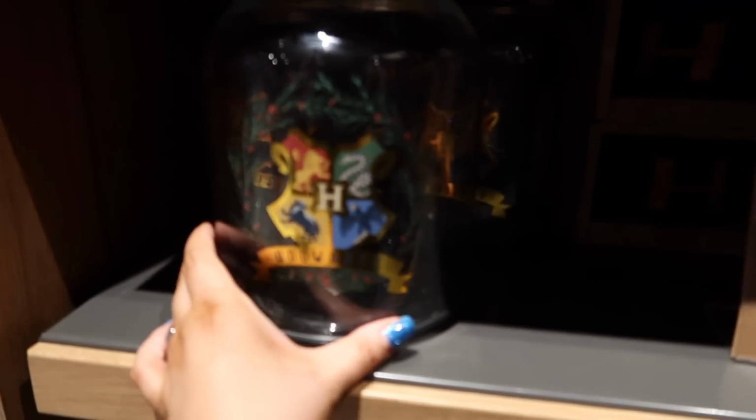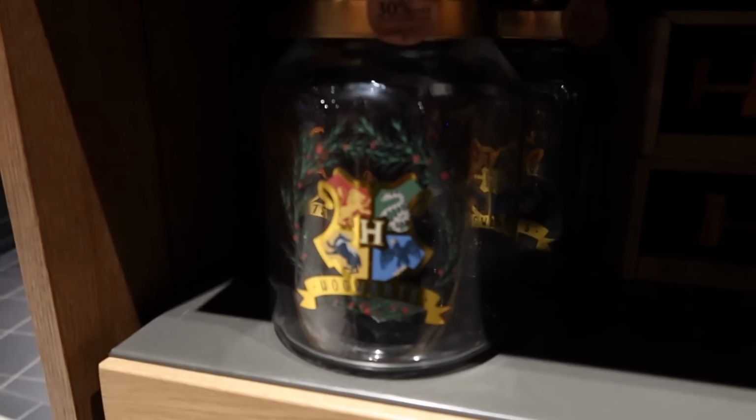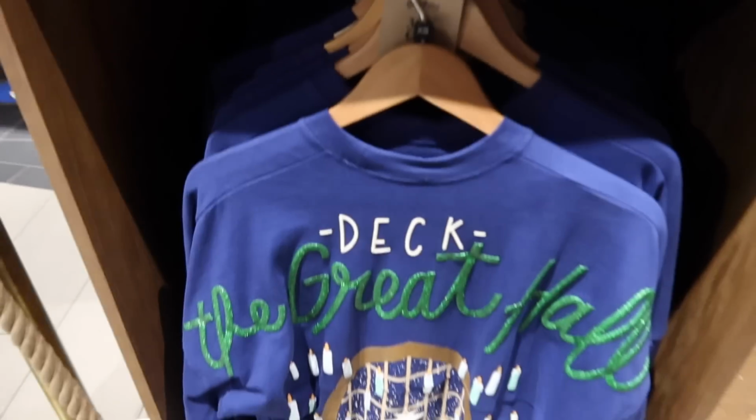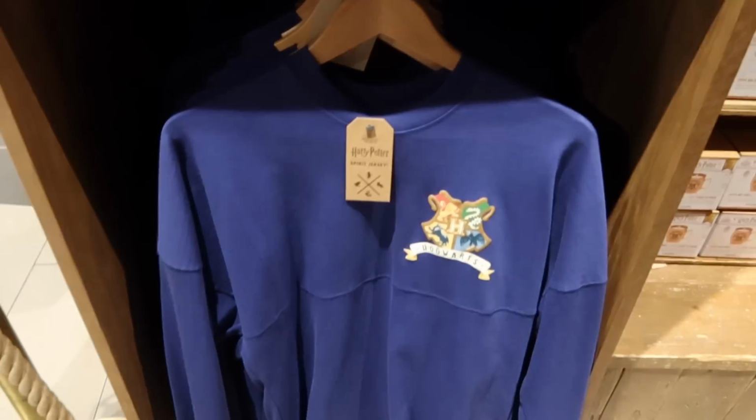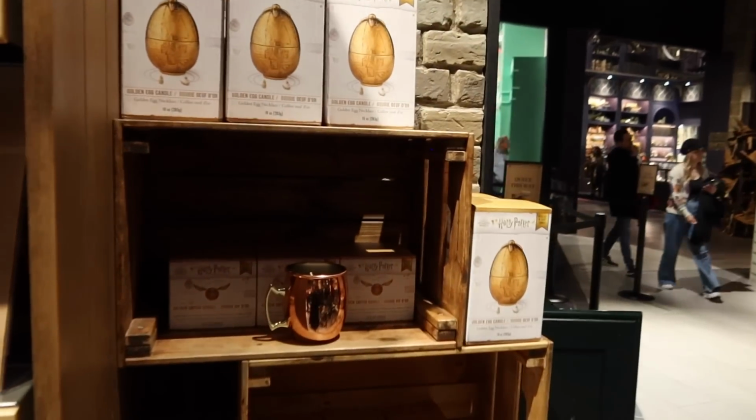They've got up to 30% off on these, which obviously you saw me with last year. So at the moment, these are the prices. It's quite dark, I'm afraid, so you can't really see it very well. So that is down to £14. They've got the spirit jersey that I love. That's still a lot of money when you put it up. So I don't know, we'll see when I come back, I think.